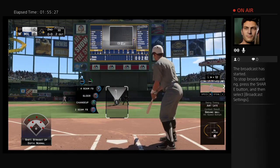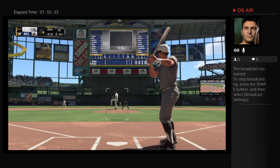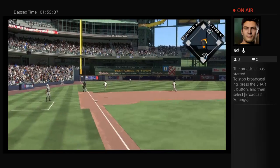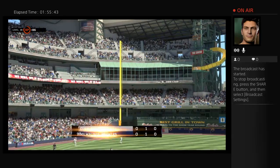Brad Miller set to take his first cuts with a man at first and 2 away. Yeah, and he's going to have to find a gap to give that man on first a chance to score. And this is hit high in the air and crossing into foul ground behind third. Perez is there, and they breeze through this half inning.